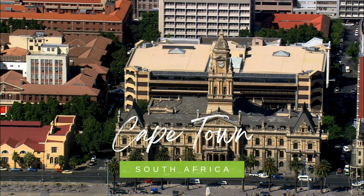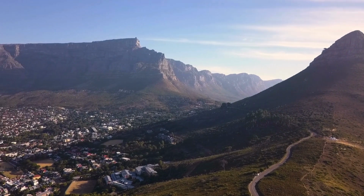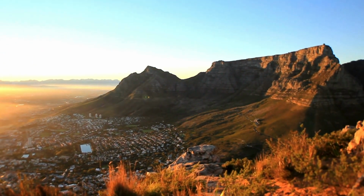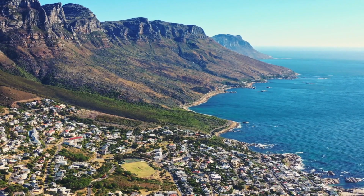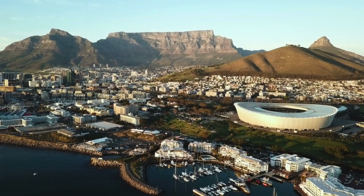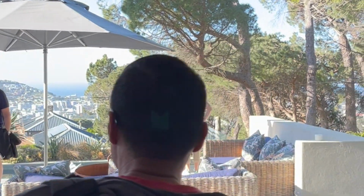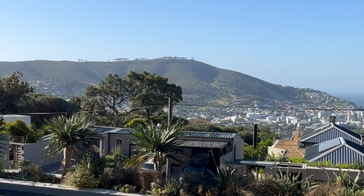Our next and final stop is Cape Town, the mother city herself. This has got to be one of the most photogenic cities in the world. You have Table Mountain, you have the sea, you have the soccer stadium, you have the city center. This is our base for 5 days of exploring the Southern Cape.